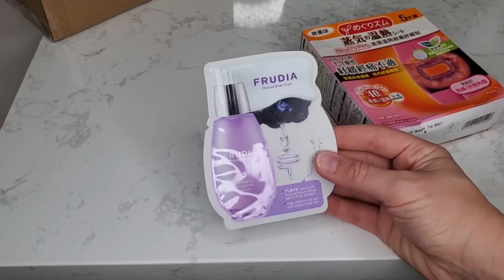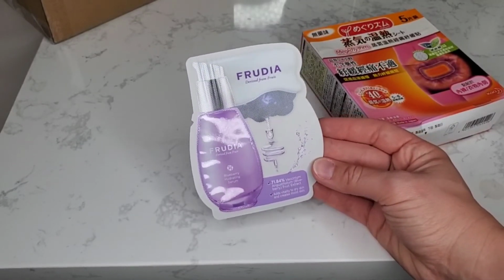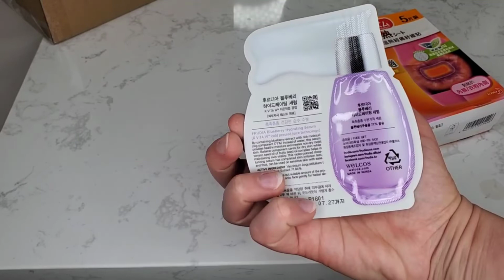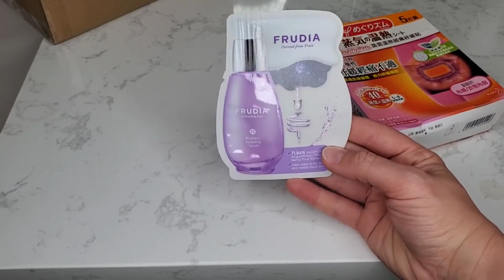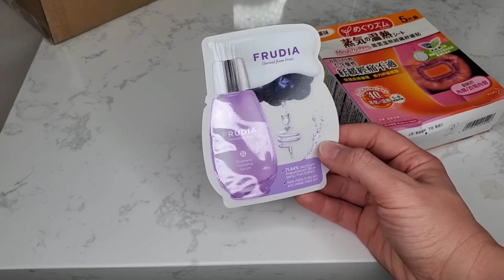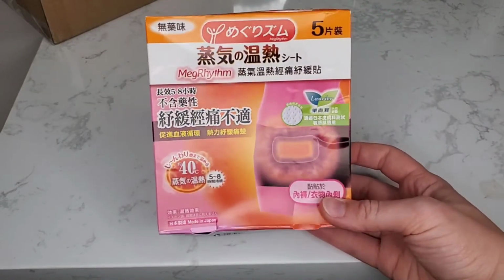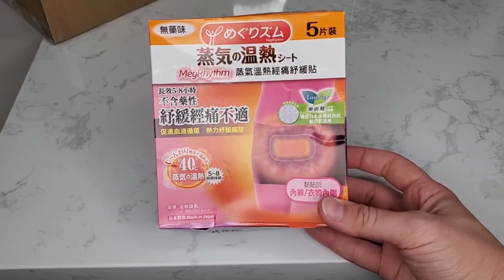And I also have a sample by Frudia. I haven't tried Frudia before. I actually have their sunscreen in my stash still. I think they repackaged it. Frudia is actually a K-Beauty brand, but it's not sold in Korea, it's sold mostly abroad, for your information. And then I also got the period pads.